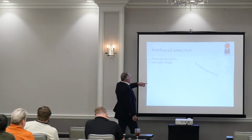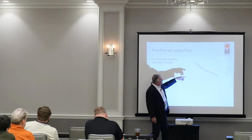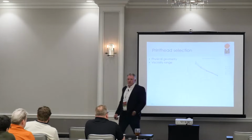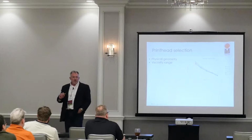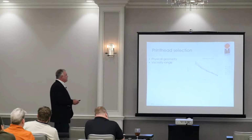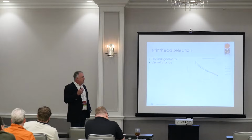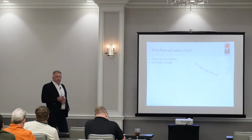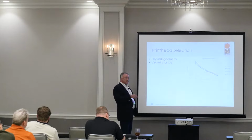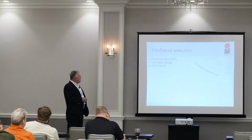So, you've got viscosity on this axis, you've got temperature on this axis. You'll note that the sweet spot for Marabou's DLEA is right here at 45 degrees C, which is roughly 12 centipoise, plus or minus 0.1. That's not by accident, that was by design, because many of your industrial printheads operate in that range: Konica Minolta, Kyocera, Ricoh Gen 4, Ricoh Gen 5, etc. So you have to make sure that the printhead you select is in fact going to give you the viscosity range you're looking for.